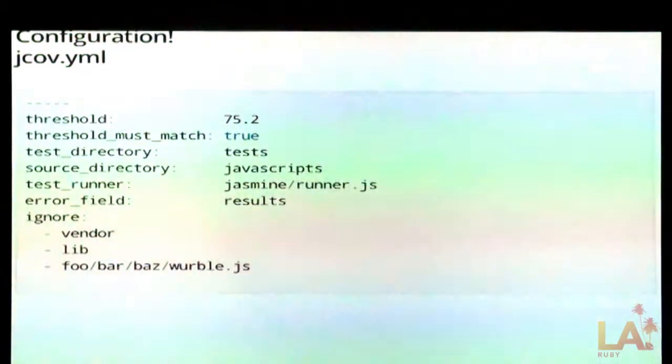Basically, if you set that to true, you must have 75.2% coverage or it will fail, even if it's above 75.2 coverage. The reason behind this is the threshold will never go up. Even though people are adding tests, the coverage might be in the 90s, but the threshold is 75.2. So if you set it so the threshold must match, if they add tests, it'll fail and it'll have a nice message saying, oh no, coverage is higher than the threshold, so please raise it. So then your threshold keeps going up. It gives the developers incentive to keep adding tests.